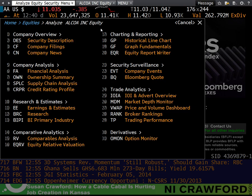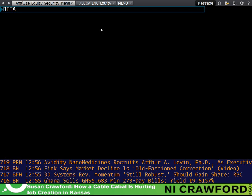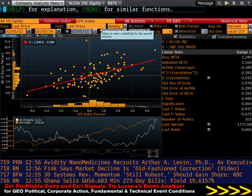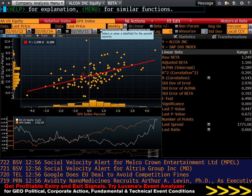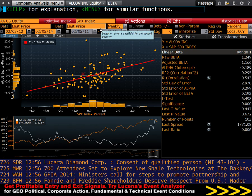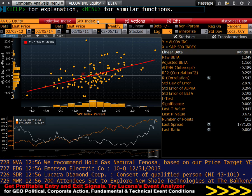And the screen that we're going to care about is a screen called Beta, B-E-T-A. Beta is just that. It is the beta of a stock. And by default, Bloomberg gives us a two-year beta for a company. So this is Alcoa's two-year beta regressed against the local market index, in this case, the S&P 500 index.